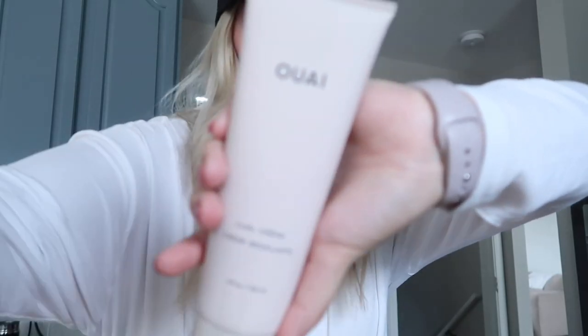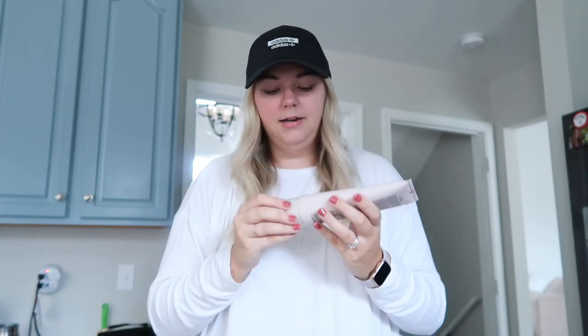I got some Whey curl cream. I thought I would try to enhance the natural waves in my hair. This is curled. I just got my hair done on Tuesday at the salon, but I can already smell this and it smells amazing. I love Whey products. I think I'm gonna leave this here and try that whenever I get back.